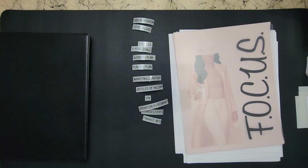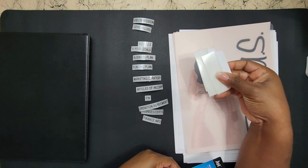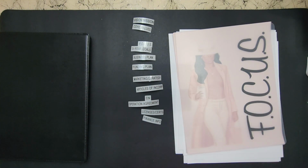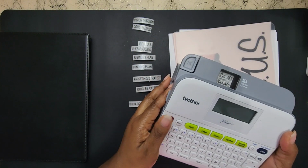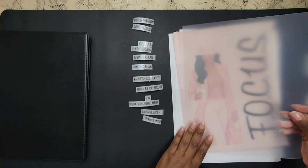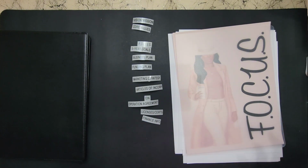And then I always have these on hand. These are a 12 pack of removable index tabs. I have my 12 here, and I'm going to be putting my tags on here if they fit properly. So we'll see. I may have to remake these. But I did use my Brother label maker. Let me just show y'all that. I use my Brother P-Touch label maker with clear tape in here in order to make these labels. I'm going to put this to the side just in case I need to make any of these over because they're too long. Let's start with, I'm going to punch down all of these and then I'm going to come back and we'll get back into it.